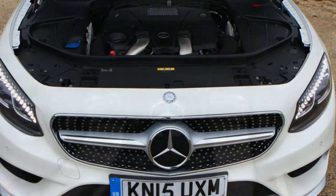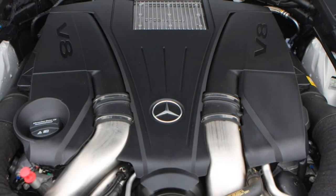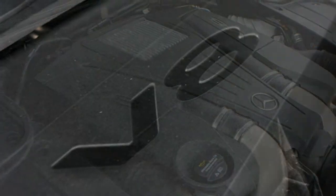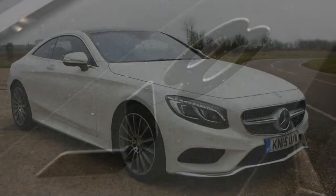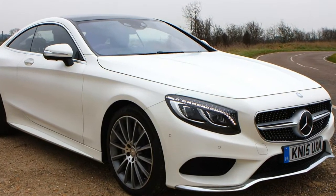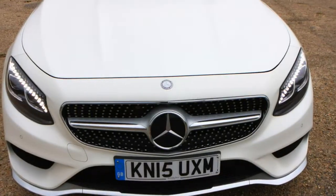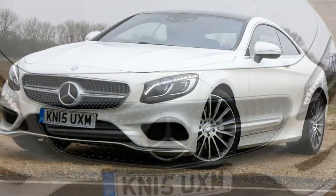However, this engine is a masterpiece. Hand-built like every AMG engine, it has noticeably more torque at all speeds and suits the S-Class Coupe down to the ground. Sure, it's expensive, but it's also absolutely captivating.